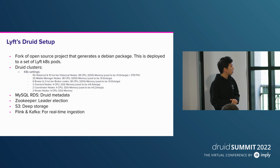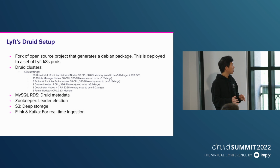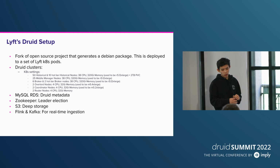Starting from the beginning of 2021, we successfully migrated everything to Kubernetes. For the Druid configuration, we tried to have similar CPU and memory as the previous EC2 instances. And there are two things I would like to bring up here.